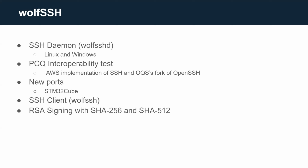Recently, we introduced wolfSSH-D. An SSH daemon is the server which listens for clients. The original implementation was for Linux, and we've expanded that with a Windows port. As with other projects, wolfSSH is also benefiting from post-quantum support in wolfCrypt. As a matter of fact, Amazon recently interop tested it using PQ hybrid key exchange in Transfer Family SFTP using wolfSSH.